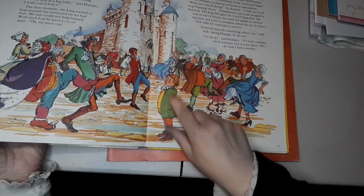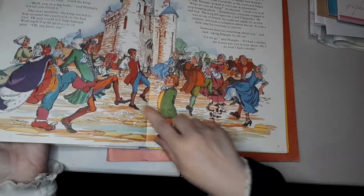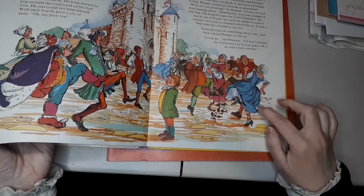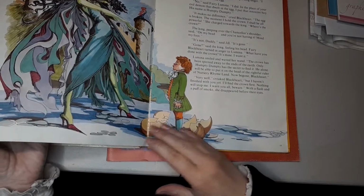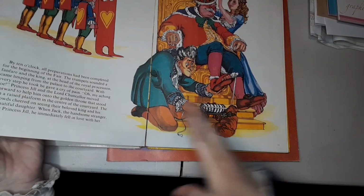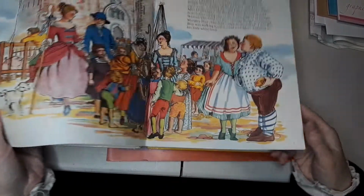And some of these could probably be fussy cut out if I can't use the whole image. Like this little boy could be cut out. This guy dancing, apart from his knee, could cut him out. Maybe cut out the wee dog. So, you know, even though they're quite big images, there's probably ways I can cut out bits of them, even if I just cut out like a torso or something, or a head. Off with the head. Sorry, wrong fairy tale.